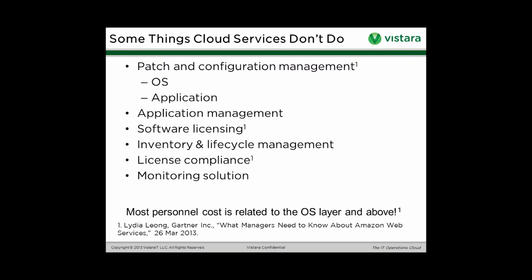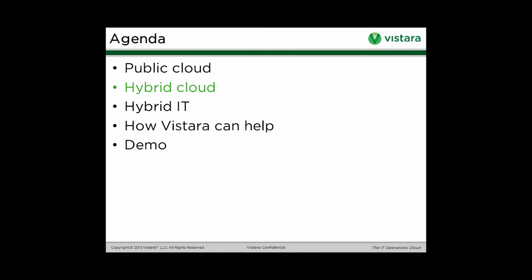Keep in mind that most personnel cost is related to the OS layer and above. So the public cloud, for as great as it is, it's not a panacea. You'll still have to solve the rest of these problems. Okay, now let's talk about the hybrid cloud.